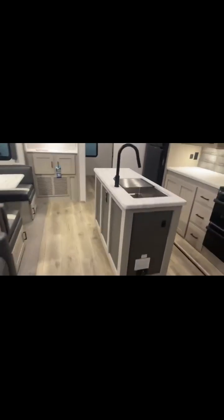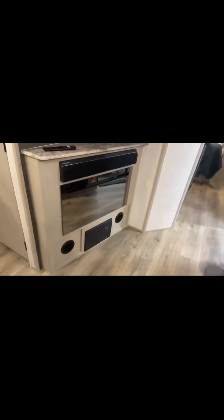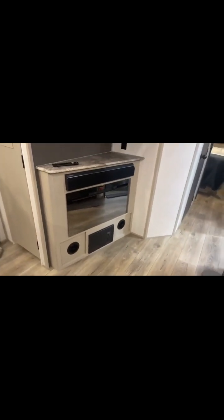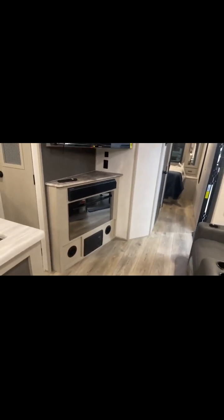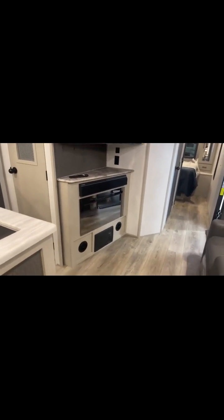So we'll kind of step back here and look at the entertainment area. Now that is right there. When you walk in the door, you have a big screen TV, your sound bar, electric fireplace for those cool mornings. You can turn that on. Puts off a ton of heat. That's going to add a lot of comfort to your stay in your camper. It also is performance because you can use it to heat your camper without using up all your propane.